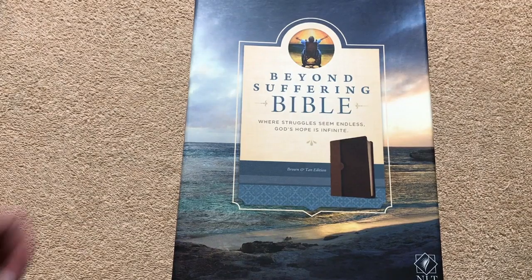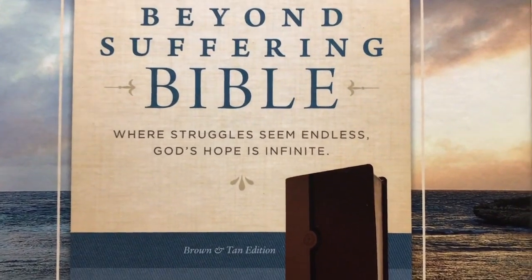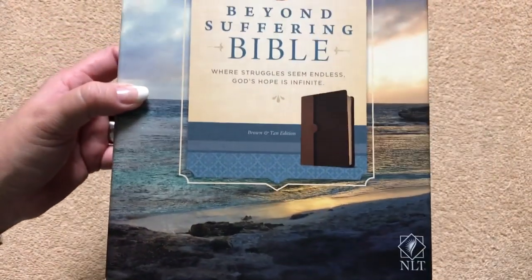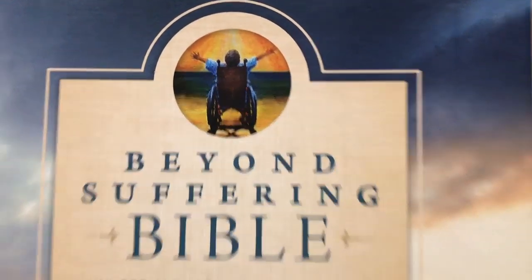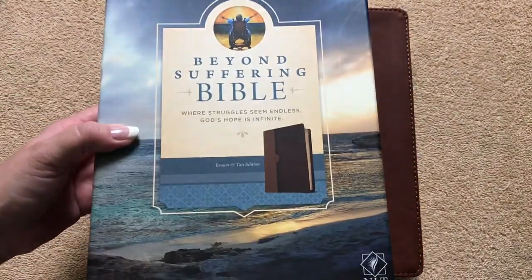Hi everybody, so today I'm going to do a review of the Beyond Suffering Bible. It tells us where struggles seem endless, God's hope is infinite. This one is the brown and tan edition. We can see on the background there that it's a really nice photograph. Up top, we've got an image of a person in a wheelchair with their arms outstretched. That kind of makes me think of the editor of this Bible.